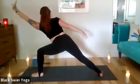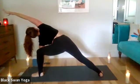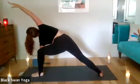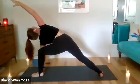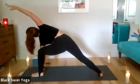Extended side angle, exhale, pivot forward, left hand down, swim that right hand up beyond your right ear. Give yourself a moment here, tuck your tailbone down, tuck your left hip under, and then roll open through your right side body. One more round of breath.